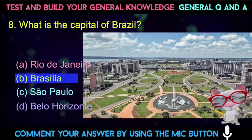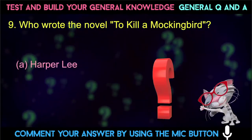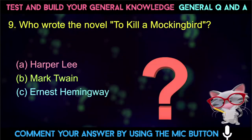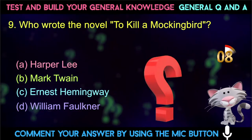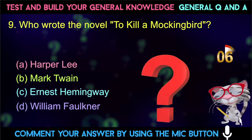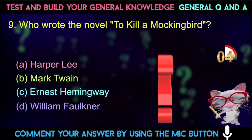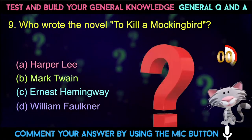Who wrote the novel To Kill a Mockingbird? Options are Harper Lee, Mark Twain, Ernest Hemingway, William Faulkner. Answer is Harper Lee.